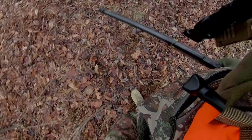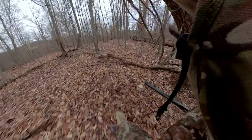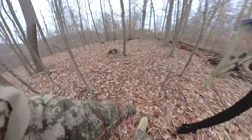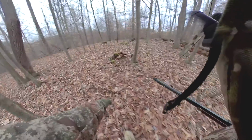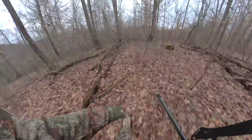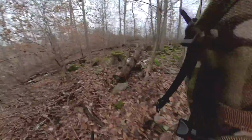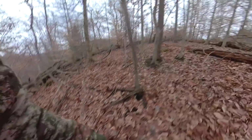That must have been a different deer that I saw run off. Oh, she's spraying now. That deer's got to be dead. It took me several minutes to get on blood, but once I found her trail, the blood was easy to follow, and after about 120 yards, I spotted my doe. We got her.